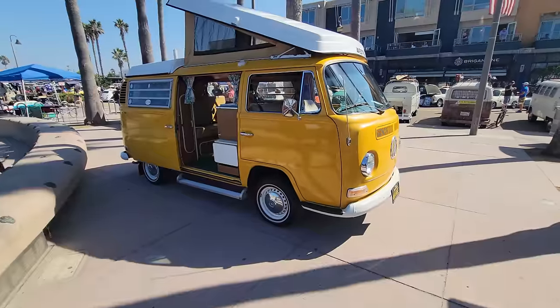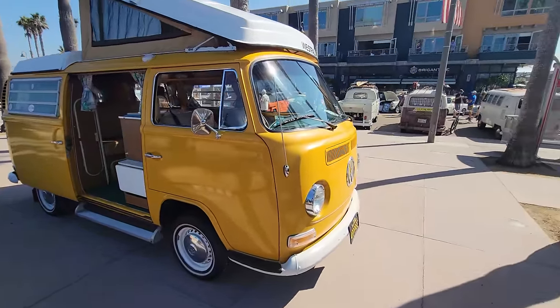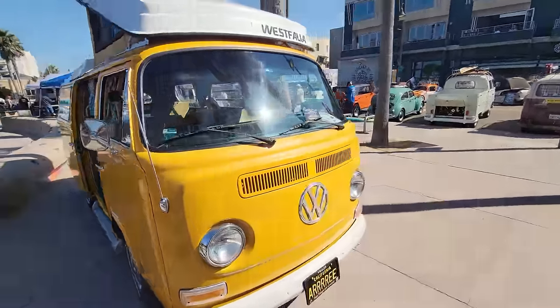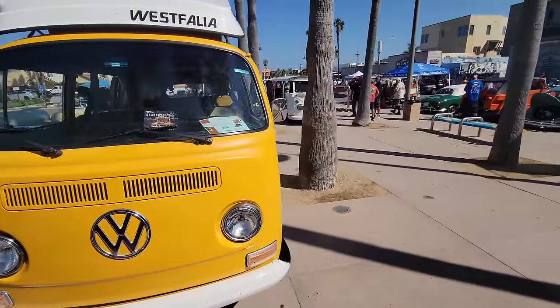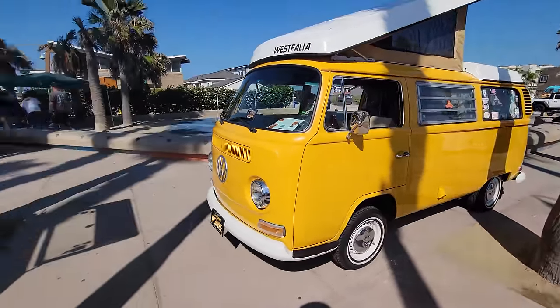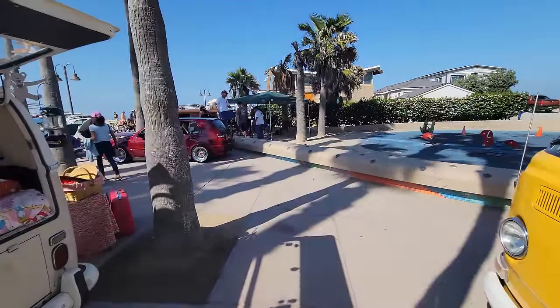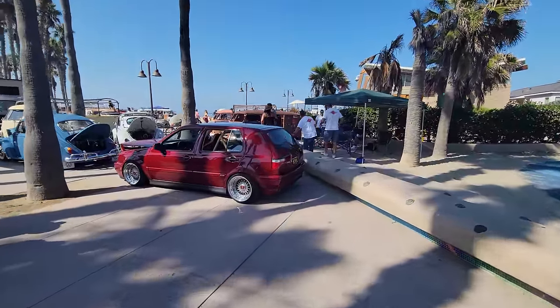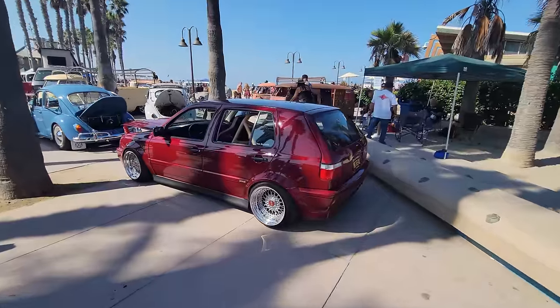Alright, back out here on the pier area, they call it. We got some in the sand, I think, out there too. There's a few dune buggies or sand buggies or Bajas or something out in the sand. I see a bus out there too. We will see what's out there.